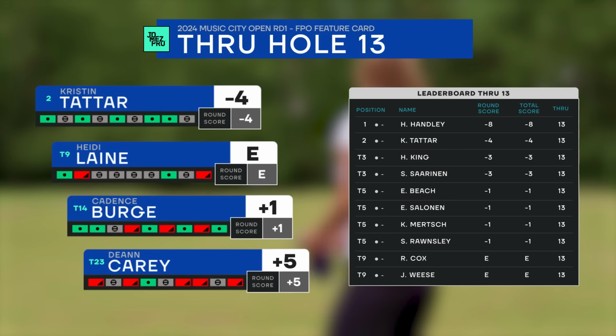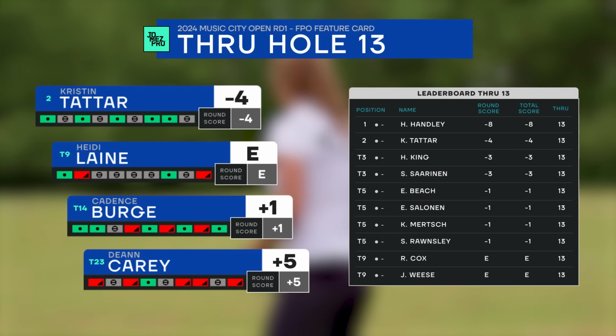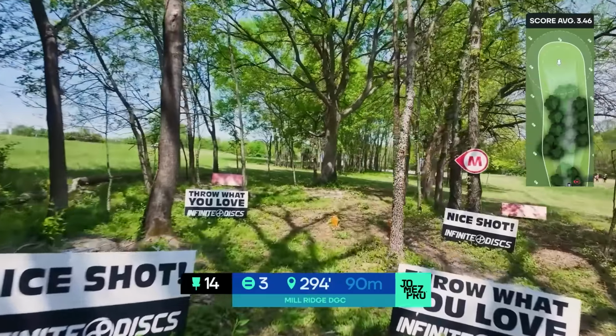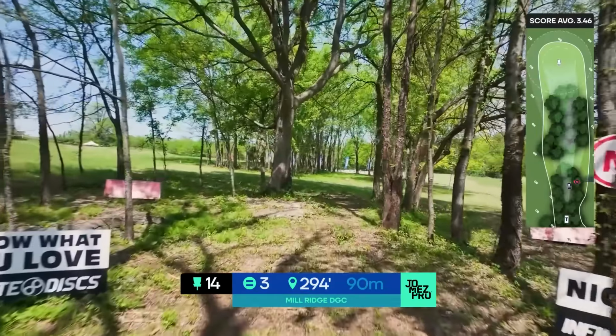Holland still four strokes ahead of Kristin. Haley King, Silva, Saarinen, five strokes back of Holland. Moving on to hole 14.